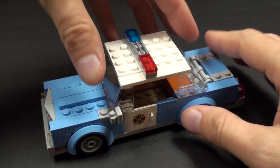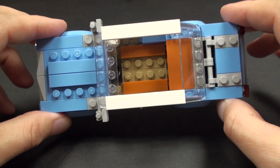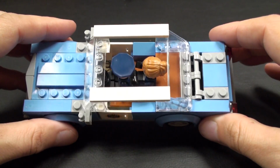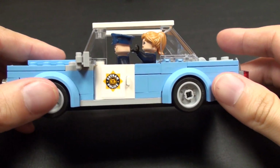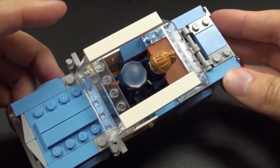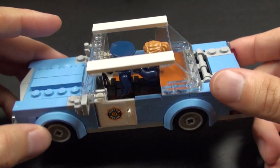The roof of the car does come off so that you can put minifigures inside, and I'm told, although there are no seats in here, you can actually fit 3 minifigures inside. I'm a little doubtful about that, so let's give it a go. Okay, so I was able to get 2 GCPD officers inside the car. This is a slightly unconventional seating position, I must admit, and I'm going to call LEGO out here because there is no way, unless you stand up the characters inside the car, which of course you would never do, that you could fit 3 figures in here.